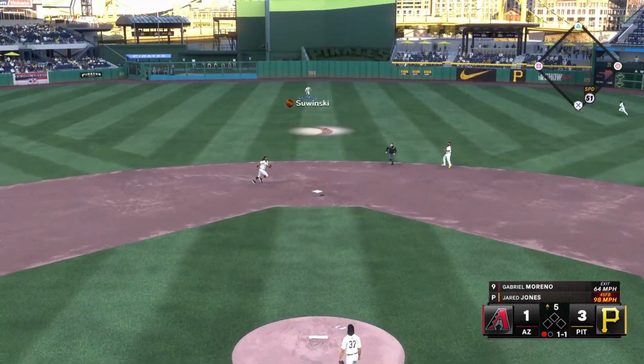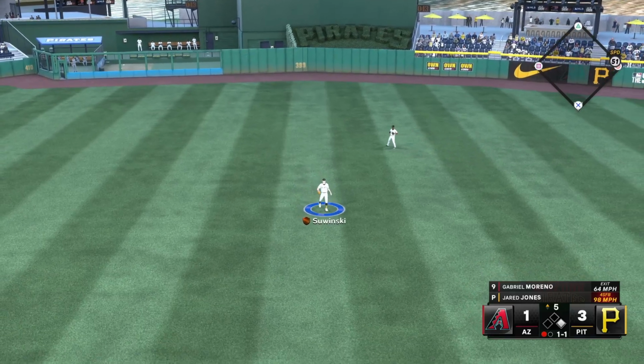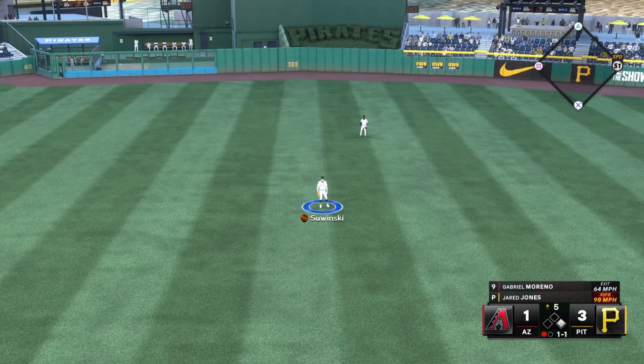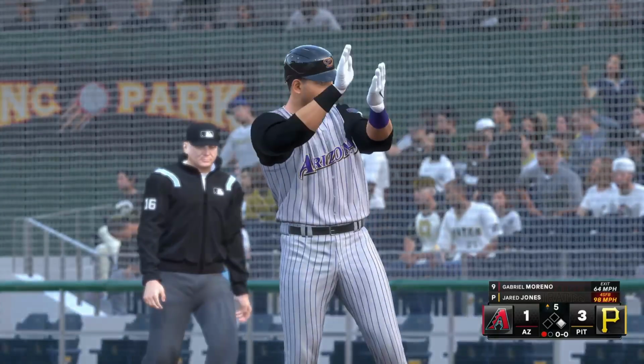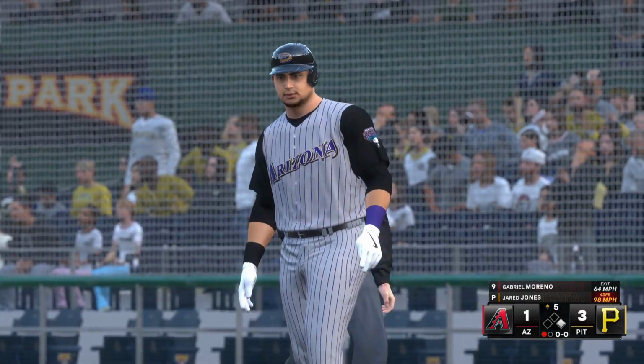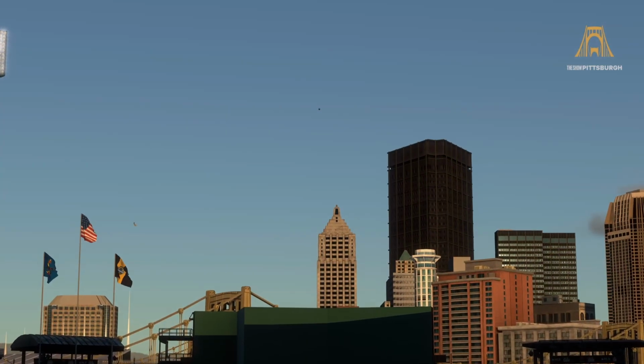Out to center. That one gets down for a hit. So the one-out hit turns the lineup over. Well, those kind of lucky soft hits will always make you smile. Just a simple soft liner in the center field for the knock right there.